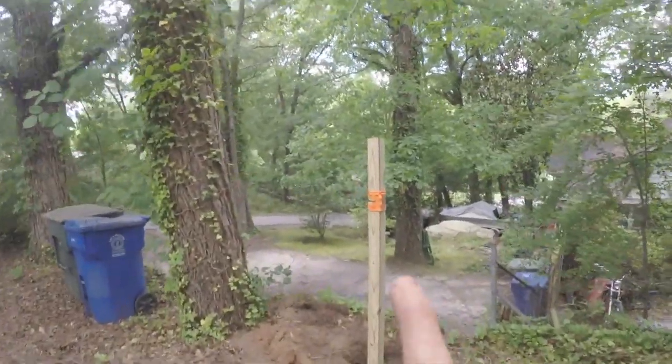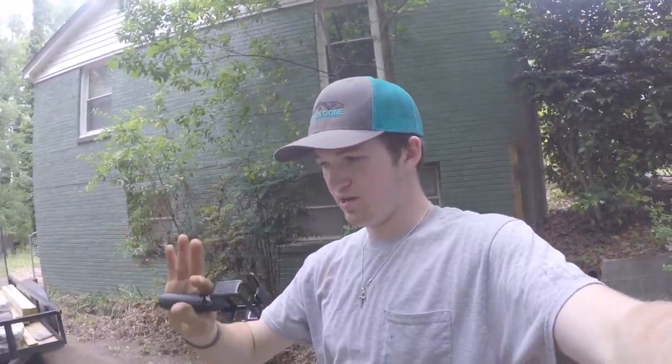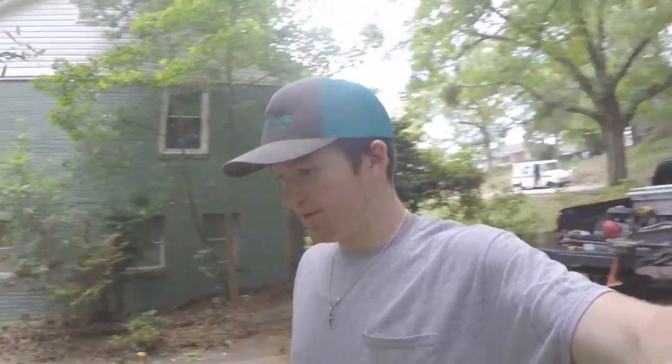Now I'm about to set this post and the post down there and then run me a string across so they're kind of straight and all in one line. And still planning on getting the posts set today.